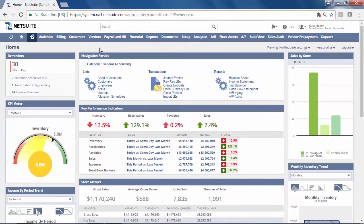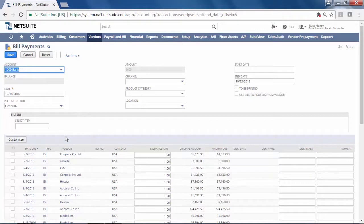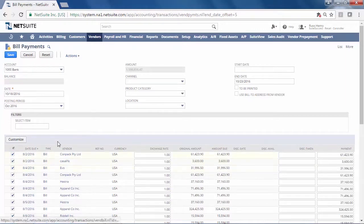Most of the content within these dashboards is drillable. If we look at our reminders portlet, I can click directly on any of the reminders to take immediate action on those items. For example, if I click on my bills to pay reminder, I'm taken directly to a screen where I can select either one or multiple bills that need to be paid and take immediate action on those bills.